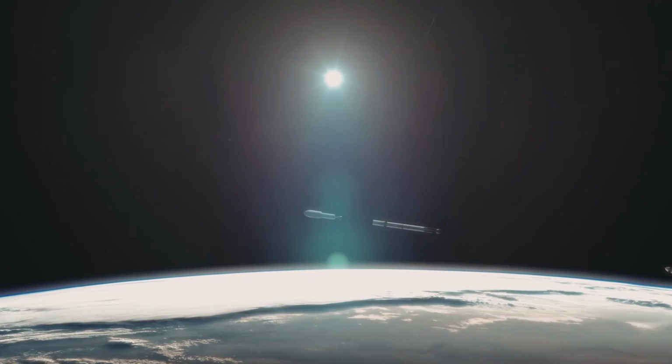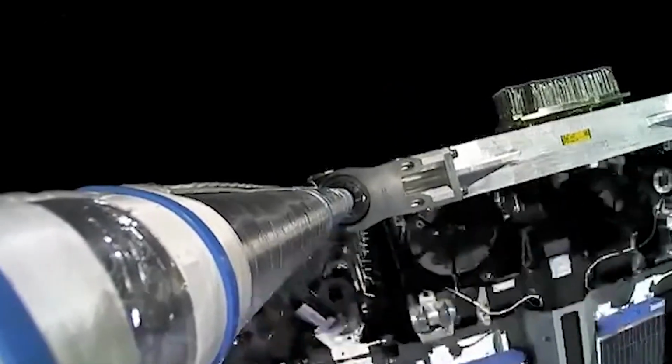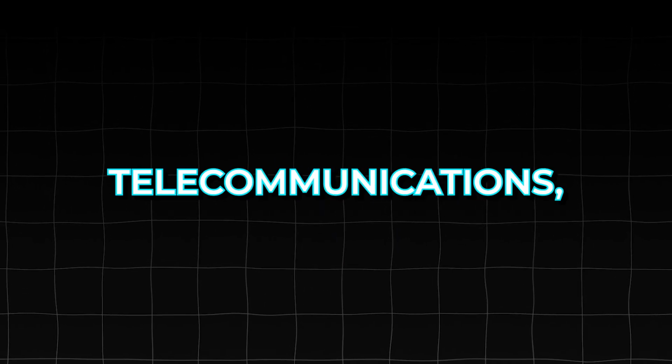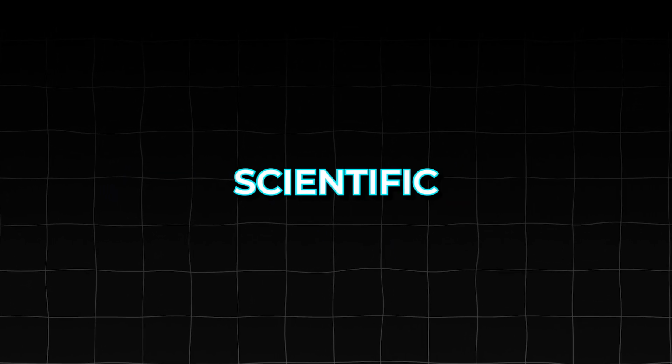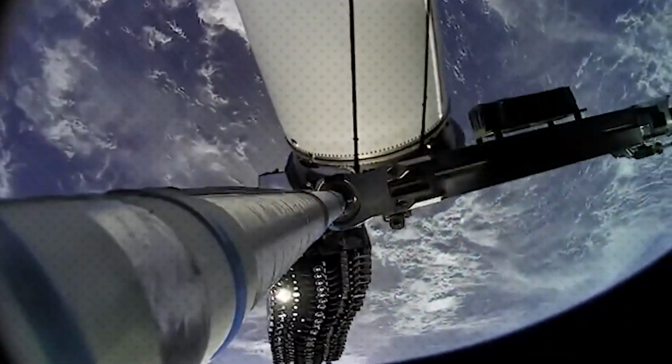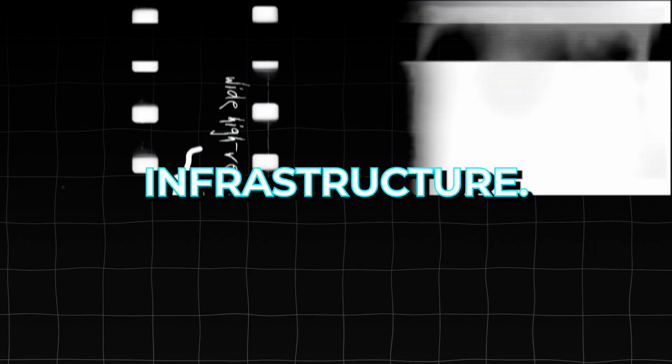Satellite deployment is one of SpaceX's key commercial spaceflight projects. The corporation often puts satellites into orbit for a variety of purposes, including telecommunications, Earth observation, and scientific study. This has enabled enterprises and organizations globally to utilize space-based services and infrastructure.